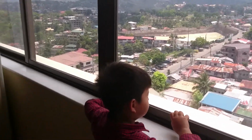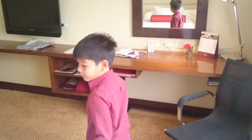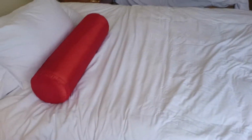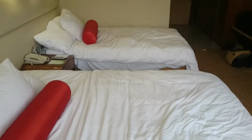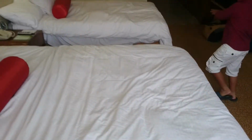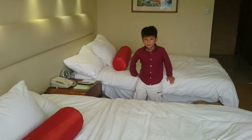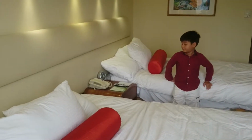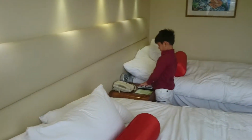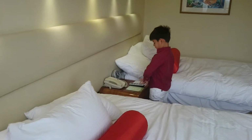So anyway, okay, show the rest of the room. I tried to make the bed up as best I can for now. Let's start with the bed. This room has two beds, I think a queen and a double. I have no idea what classification they give you or what they call these rooms, if they call it a superior or a deluxe or whatever. One thing is, the bad thing about getting a city view is you won't get as big a room.